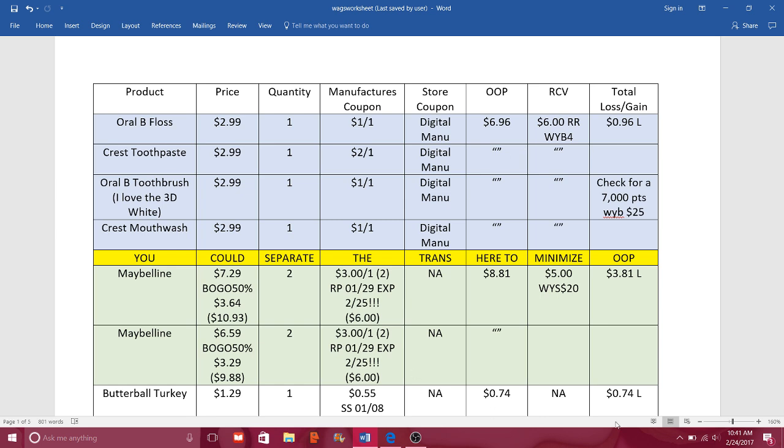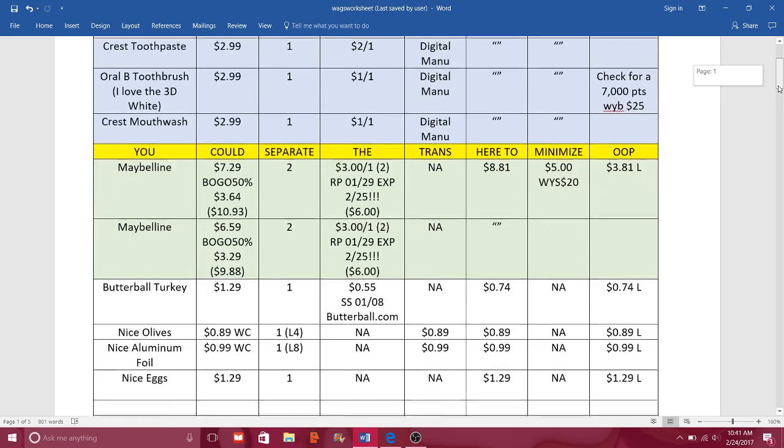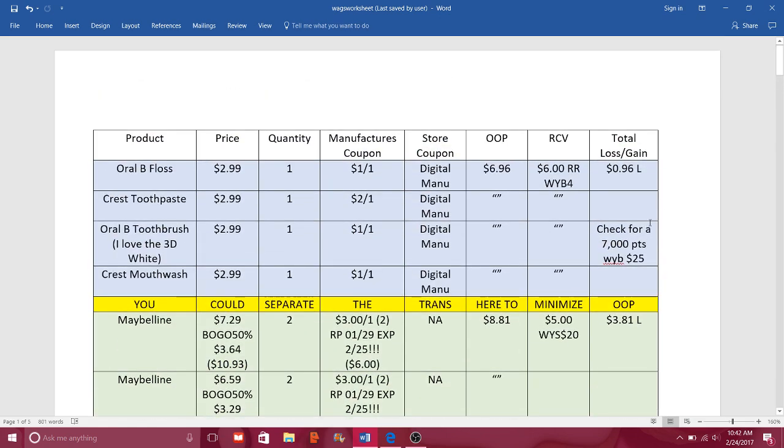as I did. Now, something interesting that I received was an actual Catalina coupon, and it was for 7,000 points when you buy $25 of products, okay? So that was really awesome. I was very excited. So if you receive this, you just need to ensure that on your next transaction, you're going to exceed the $25 requirement, okay?